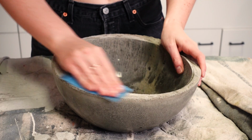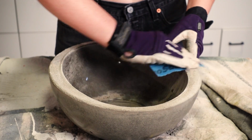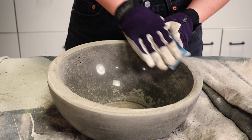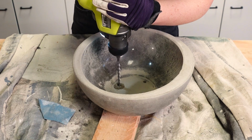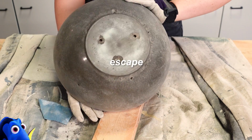I'm actually just gonna do a sanding down of the top because it's a little uneven right now. I'd rather it just be all evenly sanded and not shiny versus half and half. And then we can move on to the next step. Since this is gonna be outside and it might rain, I'm going to add some drainage holes using a masonry drill bit just so that the water has somewhere to escape.